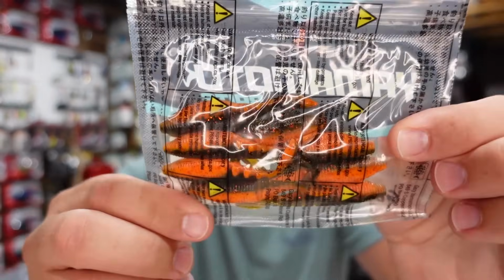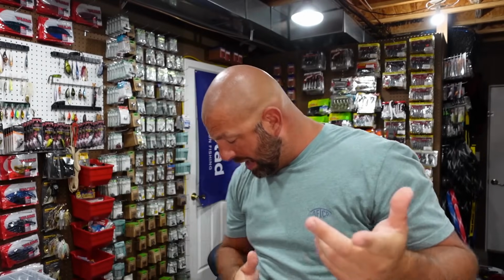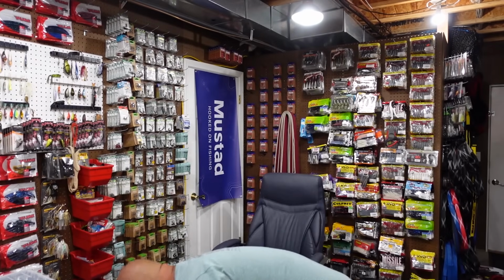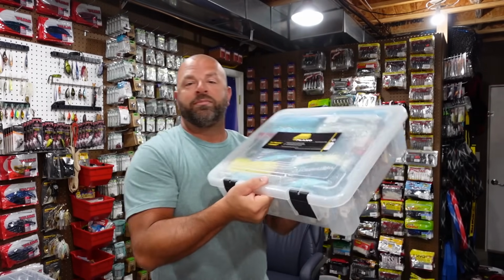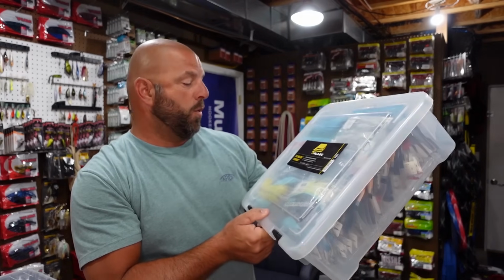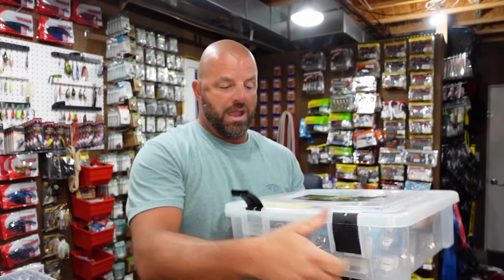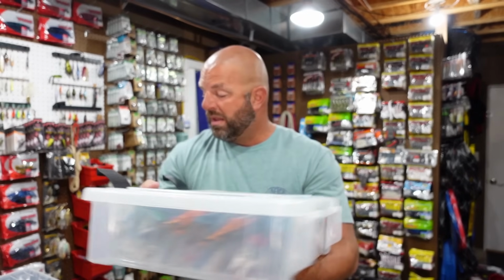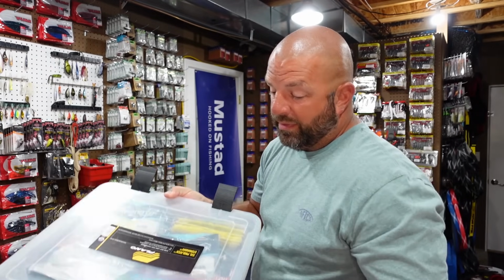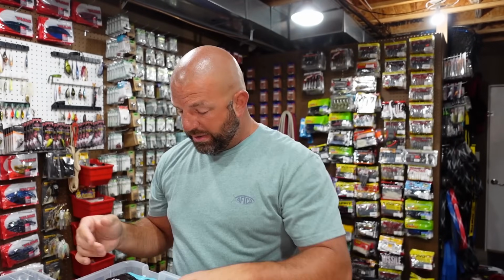Absolutely love those. And guys, I've tried all sorts of bladed jig trailers. This is a 3700 series, double XL, pro latch, stowaway. These are all bladed jig trailers. I use all sorts of different ones, but I've kind of settled on the Zacco. It's one of my favorites. That one and really the Hog Farmers are the main ones that I use.